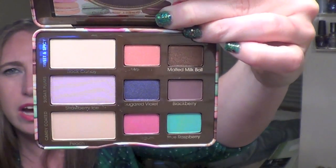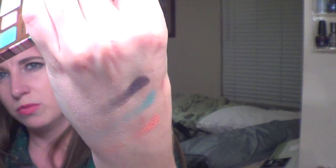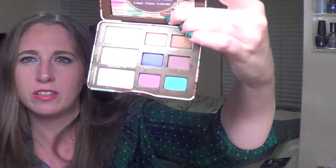I love the packaging that Too Faced has. They always give you a little book up top with different ways to actually use the eyeshadows. But, oh, look at how pretty the shades are. I'm so excited. I will swatch a few of these for you. Can you see them? Woo, look at that neon orange. I just love the mint green. I really want to do some fun looks. I feel like this would be a good summer palette. I didn't need it, but I really wanted it, and it was $16 on sale, and that's when I was like, okay, I'm getting it.